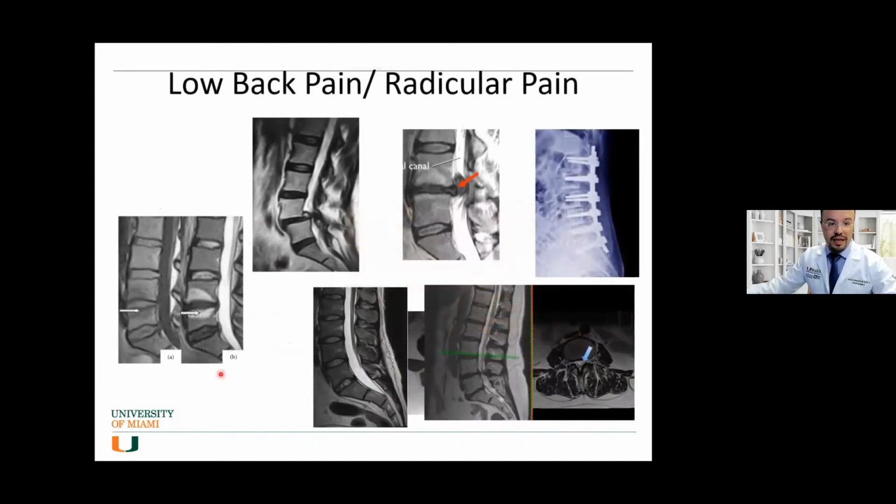So low back pain has a large number of causes. Low back pain or radicular pain can result from neurocompression, instability, or motor changes associated with degenerative disc disorder, like Modic 1 in this example, or from patients that don't have any of those issues. The spine was structurally already fixed by surgery. So there's no instability, no nerve compression, and they still experience pain.